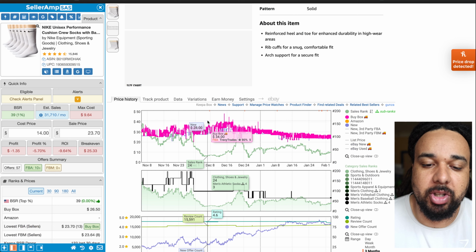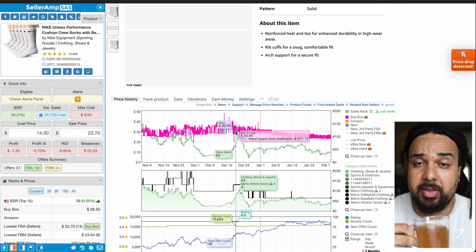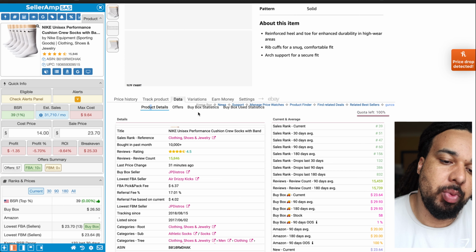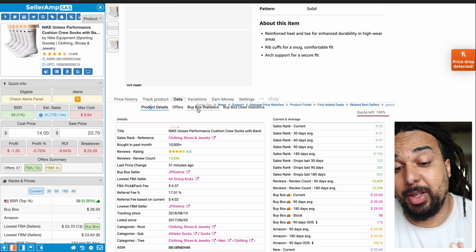So to do this, I will scroll down to the Keepa graph. By the way, if there's one tool that you need to get as an Amazon seller, it's Keepa, okay? Most important tool for your Amazon business. You click on the data tab, the third tab right there, and it will bring you to this specific page, the product detail page. What you want to do is go to the next tab, the third tab as well, which is the Buybox Statistics tab. What this tab will tell you is what percentage, like who is winning the buy box most of the time. It's going to tell you how much of the buy box each seller gets. It's not a perfect metric, but it's as close to the truth as you can get. It's the best data that you can get as an Amazon seller, right?